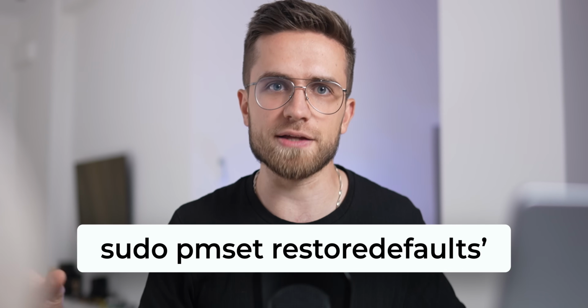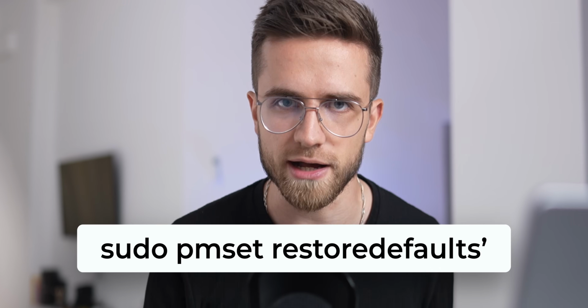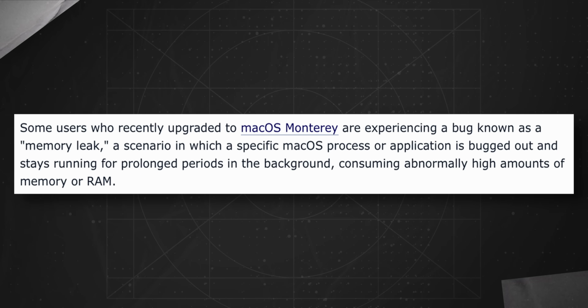The solution to this problem was not another fix from Apple, but a reply from another user on the forum. And if you happen to encounter a similar issue, enter this command in the terminal and then restart your computer. This command should help. Continuing the topic of the controversial macOS Monterey, soon after its release, many users reported a memory leak issue after updating to macOS 12. This is an error that occurs when some apps consume an abnormally large amount of RAM or unified memory.